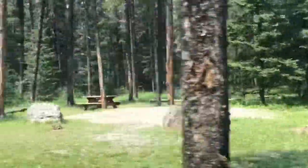Kind of nice they keep an area just for tents, so they don't have to listen to generators. Everybody's in a tent and in the same area. Yeah, it's pretty quiet, but today is Thursday, so it's not busy.